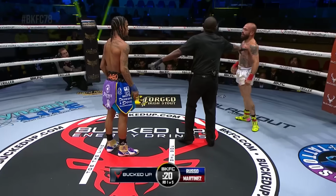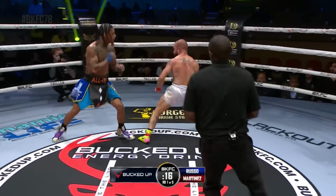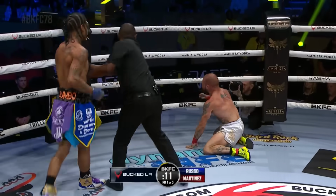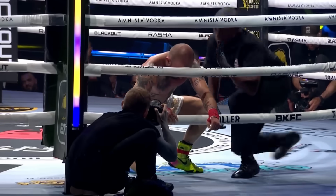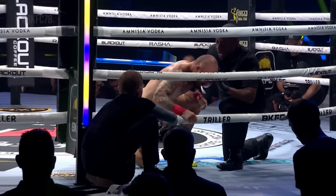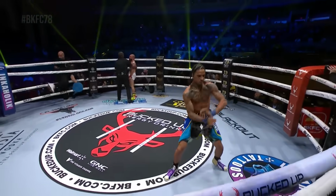Russo understanding that he just punched Justin Martinez in the back of the head. No real complaint from Martinez. Great sportsmanship from Russo. Let's get the fight back on, and there is the knockdown. That's exactly what I was talking about. Martinez coming in with reckless abandon, throwing wide shots. He got hit with a straight punch. The count of 8. Mouthpiece in, mouthpiece out. The count of 10, and the win for Rambo Russo.